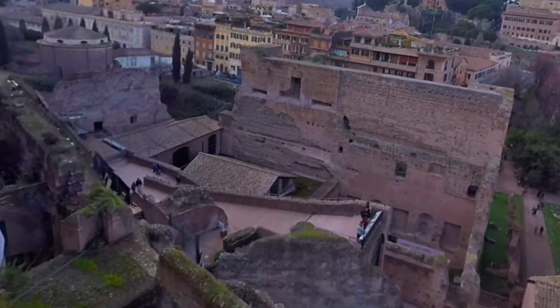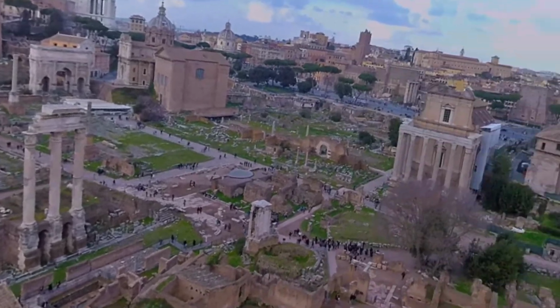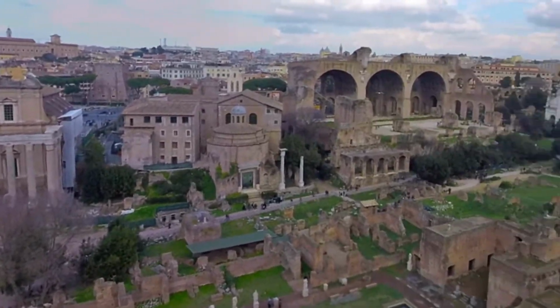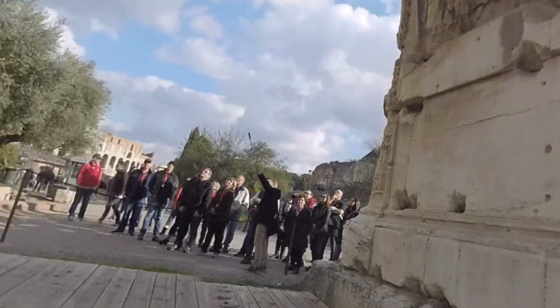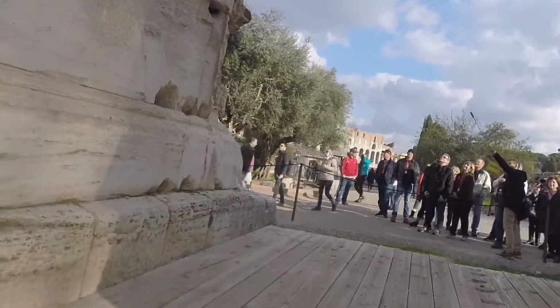The Roman Forum was the political center of ancient Rome. It's where the Senate was held, as well as temples, banks, markets, and social events. Along the main road are well-preserved monuments like the Arch of Titus. That is definitely an arch.